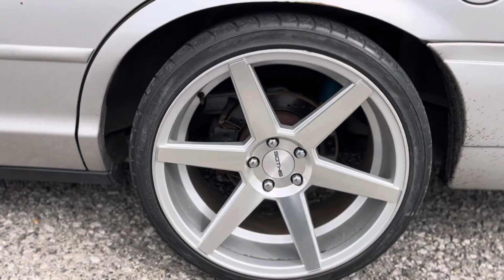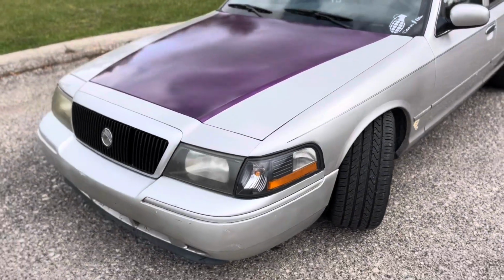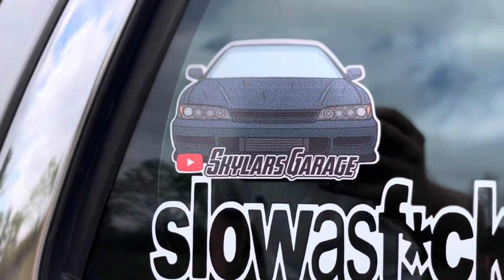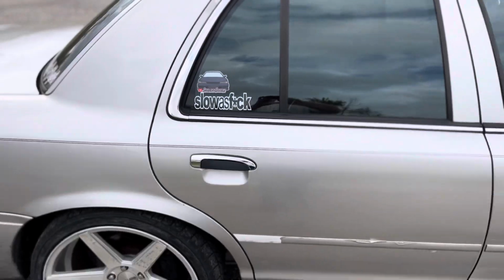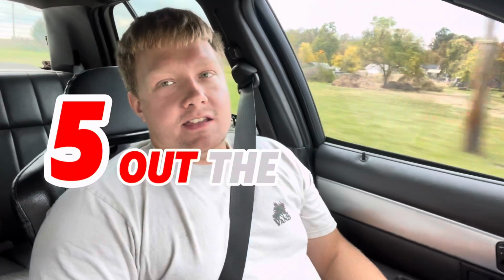I know it's on some Bilstein shocks. It has some lowering springs. I was checking it out back there and it looks like it has billet control arms, and I'm not sure what else is under this thing. I'm sure it's just got tons. It rides like a lowered car, but it's not horrible. I would definitely see myself driving this probably 5 out of the 7 days a week, just because of how much I love this car.